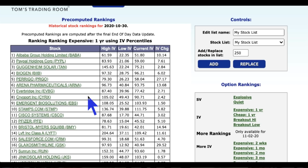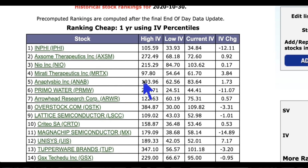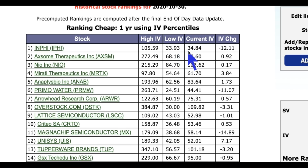Let's hold right there and let me go to the cheaper option. So I'm going to click on cheap for 1 year. And here's what we got going on the cheap side. Do you see anything here that catches your eye? Take a look at INPHI. The high, 105.59, the low, 33.93, and look where it is right now, 34.84. This on a range is the stock that is the cheapest in volatility, the cheapest in option prices compared to where it's been over the last year.